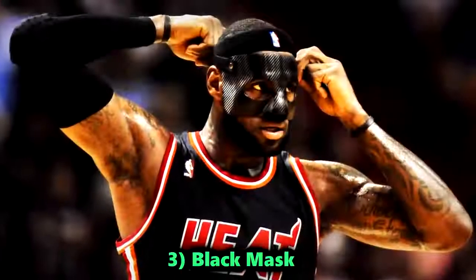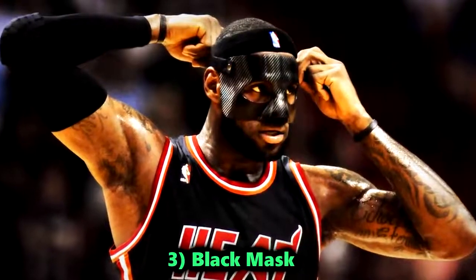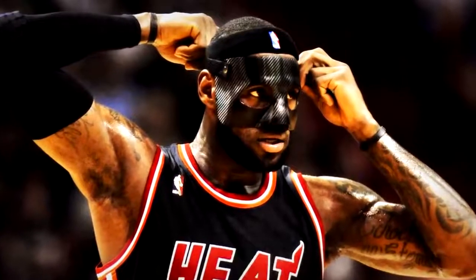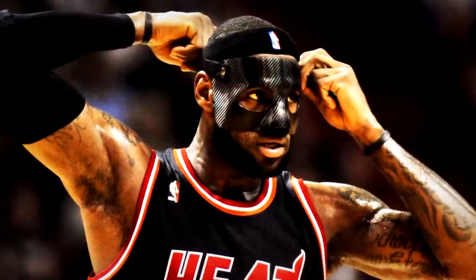Number 3, the black mask. In 2014, LeBron James suffered a broken nose. Usually, players who break their noses wear some sort of protection, usually a mask that looks something like this. However, since we're talking about LeBron, he's always gotta turn it up a few notches.